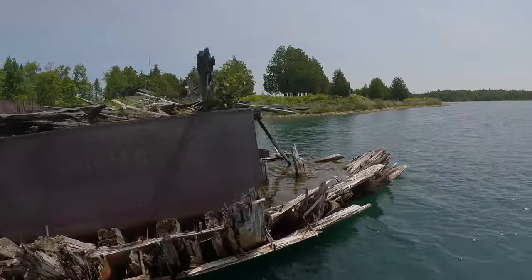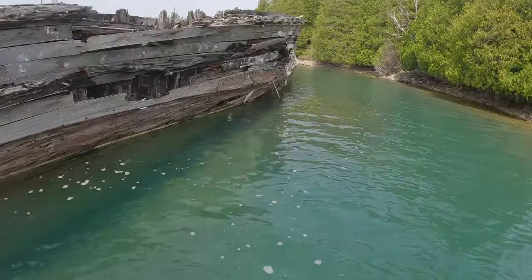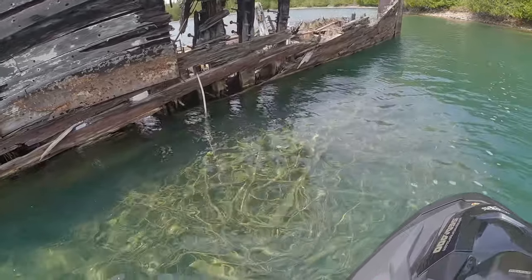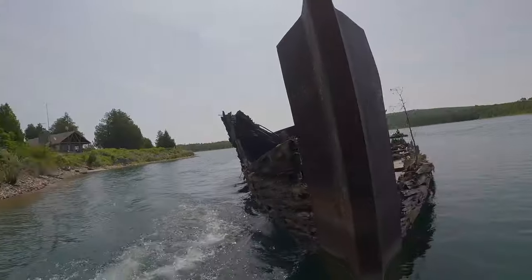Come around the stern. And if I remember correctly, just up here on the side of it, there's actually a beaver dam in place. Yeah, the beaver dam is just up in front of me here. It's down off the side of the bow of the ship. Maybe you can see it. Right down there. That's the beaver dam. I've often seen a bunch of little fish swimming around inside this thing. This might be a good place to put the drone in the air and get a couple of aerials.